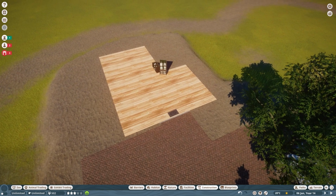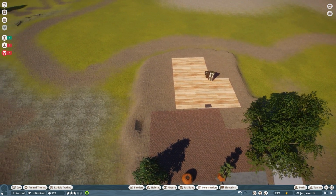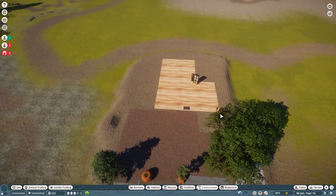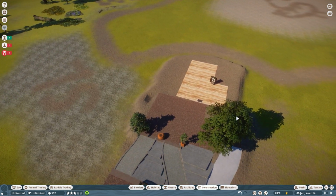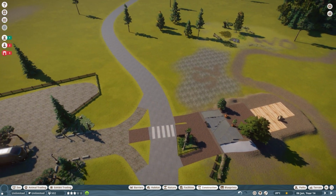As for the last things of today's episode, this is going to be the basic shelter. It's not going to be the finished thing, but you're going to see why in the next episode. So hopefully you guys found this interesting. This episode is a little bit different. I hope you enjoy that one.